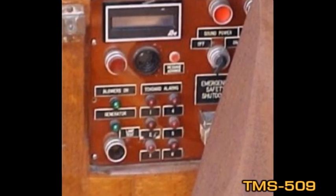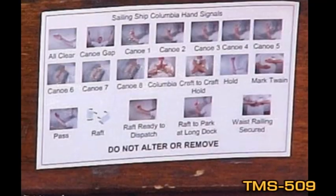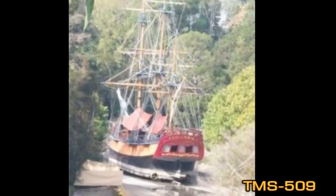The engine controls. Hand signals that the cast members use. The Columbia in dry dock. The Columbia on dry Rivers of America.